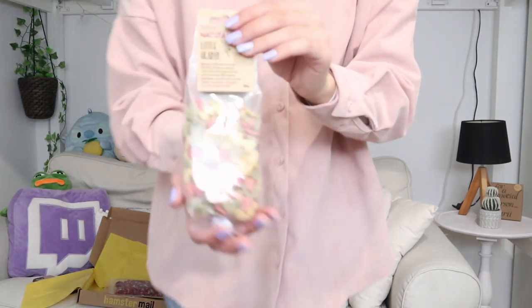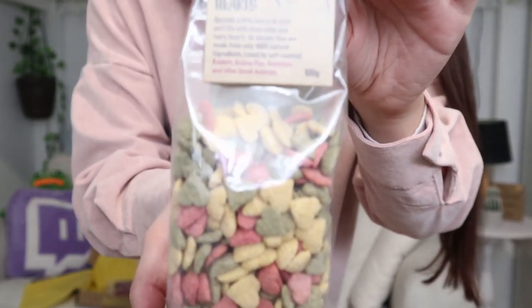And then finally it comes with two more items, which seem to be two types of treats, so let's find out. This first one is called Little Hearts. Sprinkle a little love into your pet's life with these crispy and tasty hearts. As always, they are made from only 100% natural ingredients, loved by soft-centered rabbits, guinea pigs, hamsters, and other small animals. Oh, they're so cute! I guess this package is kind of Valentine's Day themed because it has the hearts.